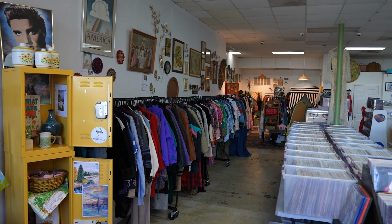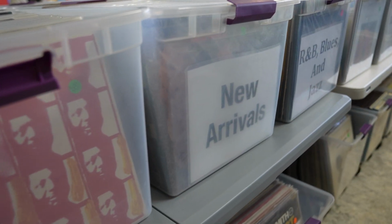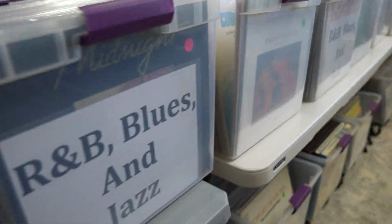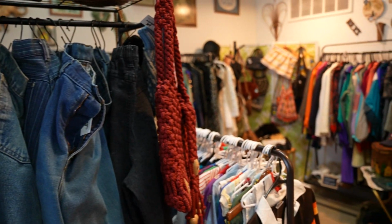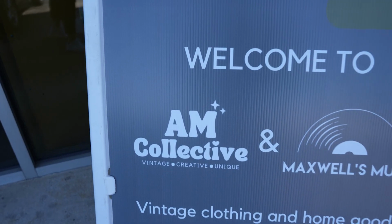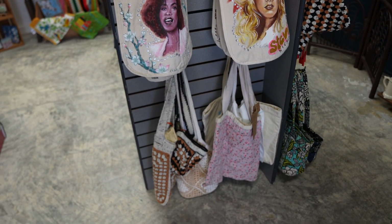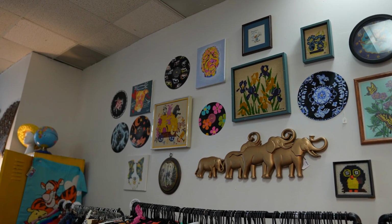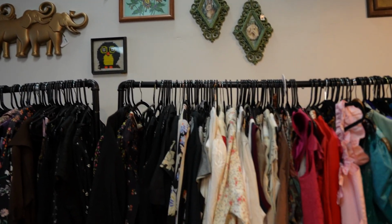Our first stop today is at Maxwell's Music, located on South Memorial Parkway. According to the DHI website, this place specializes in rock, soul, country, and even more so jazz. They also have a wonderful vintage selection, all thanks to the AM Collective. You can find vintage clothes for adults, children. They have bags, they have stickers, homemade art, all the stuff you see on the walls. It is for sale, including these awesome records.